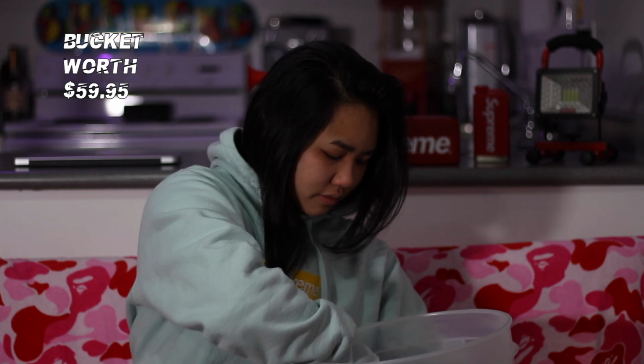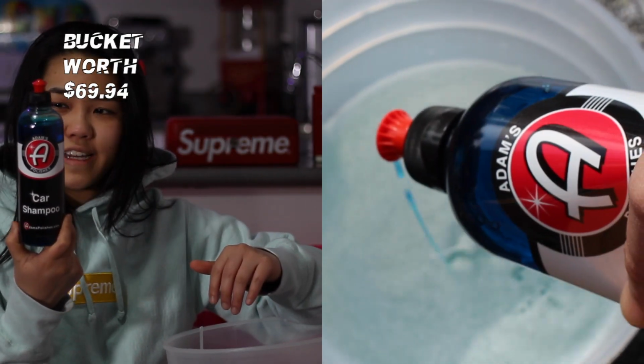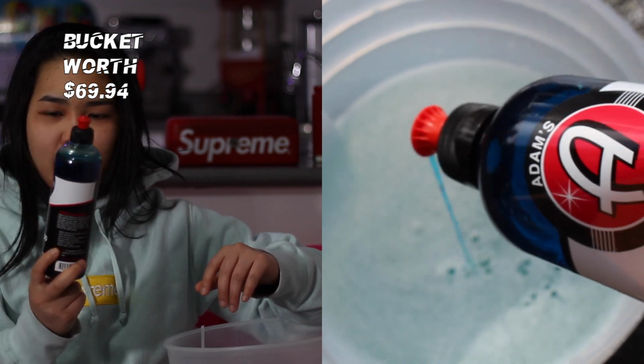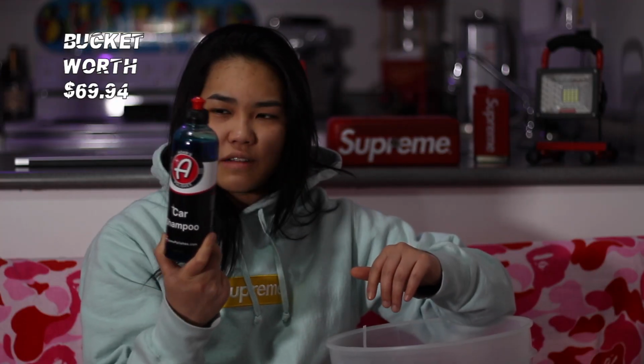They sent me some undercarriage spray. I got some car shampoo. I'm really excited to use this because right now I use Chemical Guys Snow Foam, and I've never used Adams products before, so I can't wait to try it out.